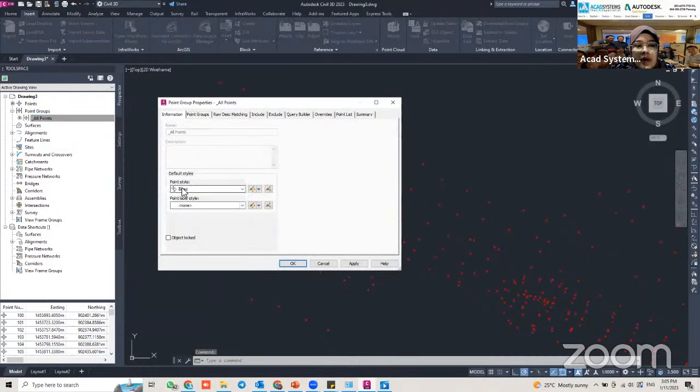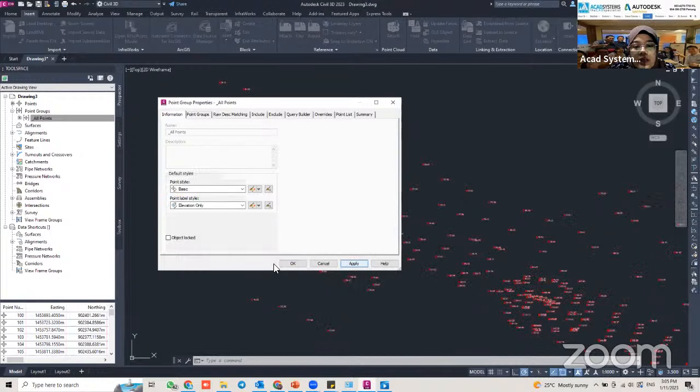So here at the point label style, click this drop down and I'm going to show only the elevation. Click on apply, click OK.